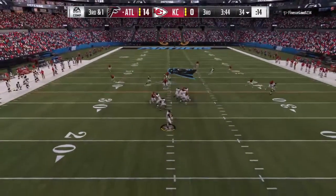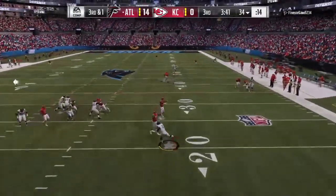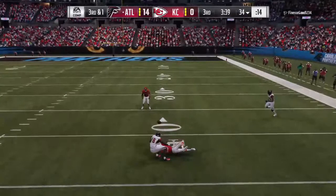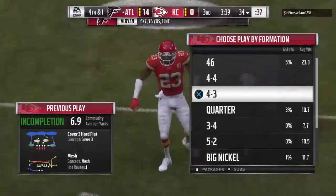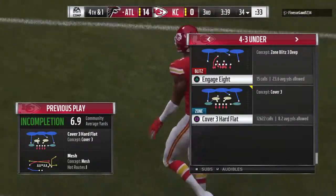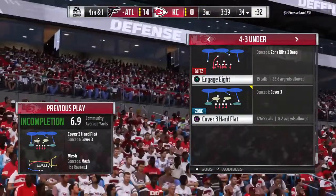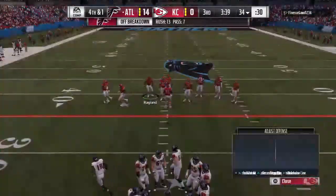On 3rd and 1, Ryan. Flush to his right. And incomplete. The contact made the ball roam free and brings up 4th down. We've seen good cover skills on display throughout this game, really from both teams. And there's another nice example there of them making it difficult to complete a pass.